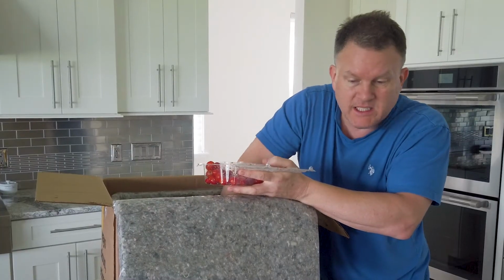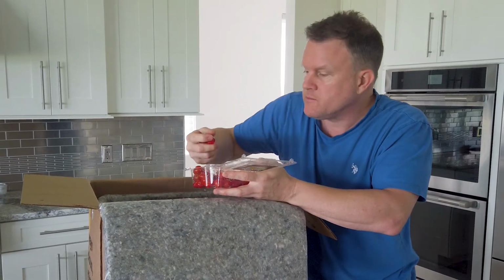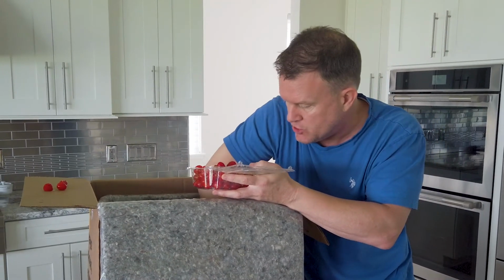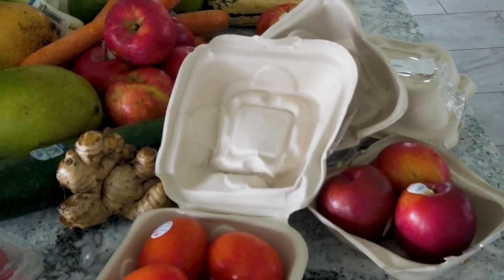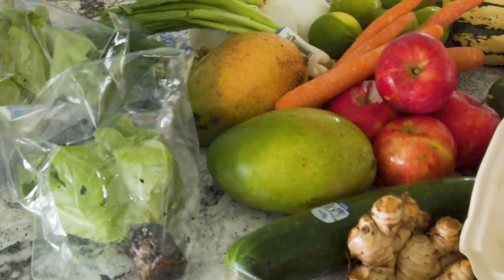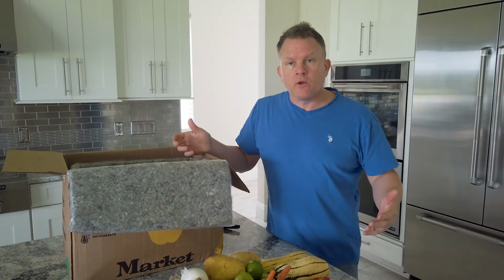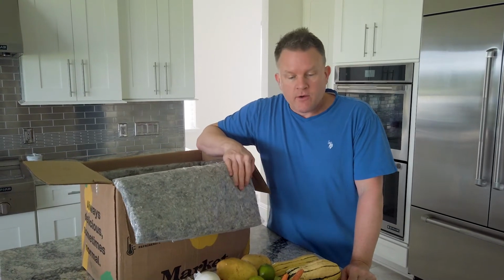The total price for this out the door, they include the shipping and stuff in it, 55 bucks. 55 bucks for all of this organic produce. I just want to do this unboxing with you guys to show you what I got. First time out the box. We got plums, apples, cucumbers, ginger, cherry tomatoes, bib lettuce, mangoes, carrots, spring onions, regular onions, potatoes, squash. I'm very happy with that. So considering it's all organic, and it's a variety of things, so you can eat around and change it up.